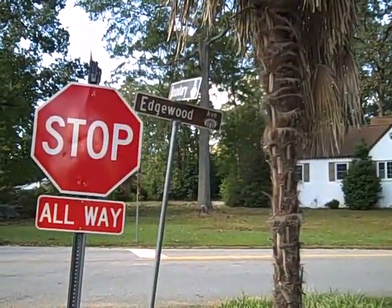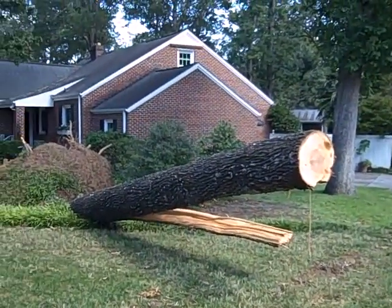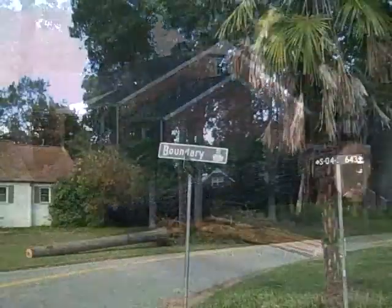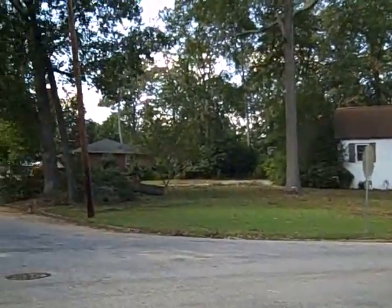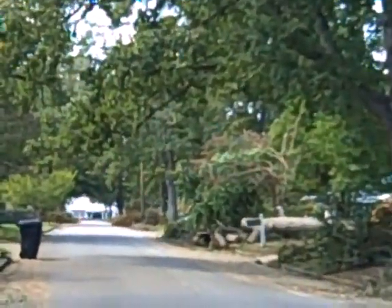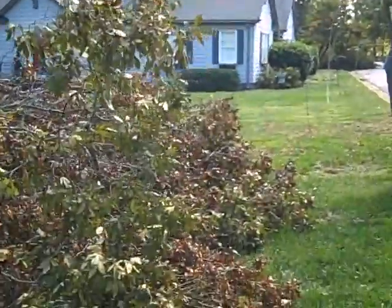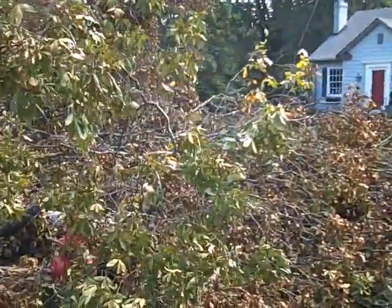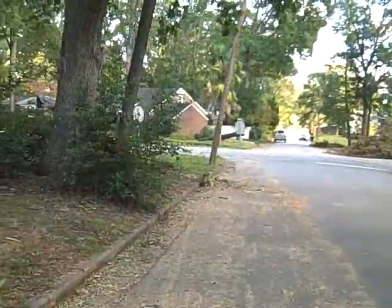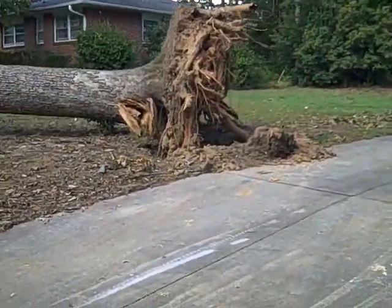Okay, right here at Edgewood and Boundary, right above Lindley Park, there's one down, all the way up from the ground up. From Boundary Street all the way over, there's one down up there, another one, two up yonder. And they hit hard up here, down North Anderson, right above Lindley Park. Still on Boundary, and here's another one. Look at that. Right up from the ground.